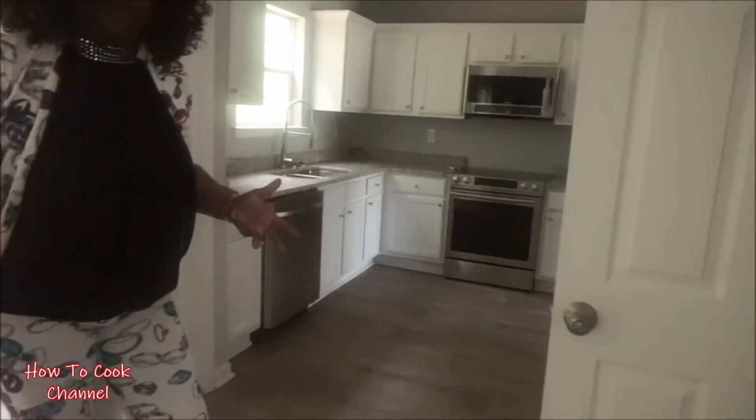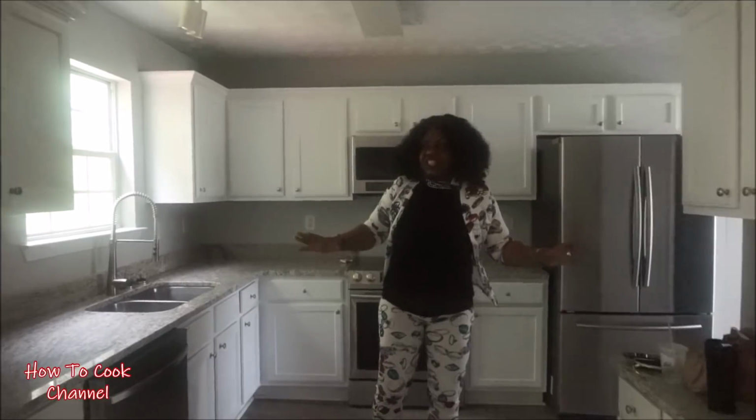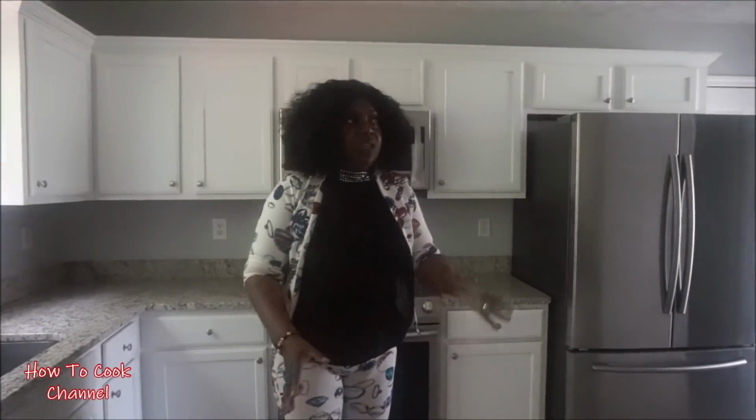So I'm gonna get a better view. Hope you guys are getting a better view of the kitchen. Basically, the kitchen is not humongously big, but it's still going to hold an island, right? The white kitchen and the ceiling and all that. I don't really care for a white kitchen, but that's what the house comes with.